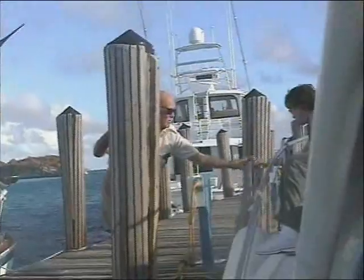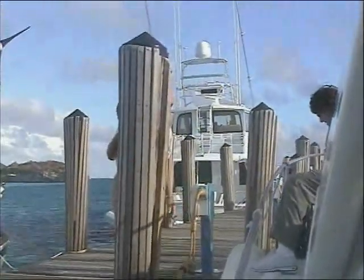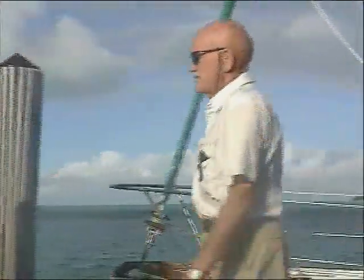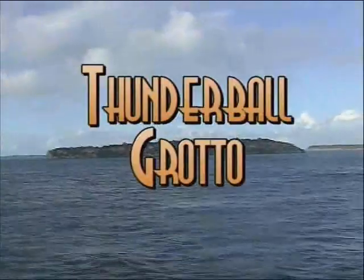This time, I'm going through this cut. I'm carefully monitoring the tide. I'm catching it when the tide's coming in the cut instead of out. And we're catching it at high tide, too.